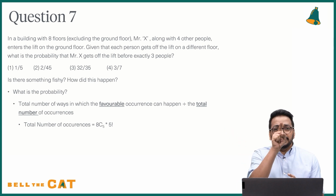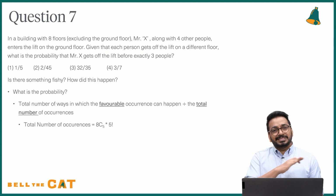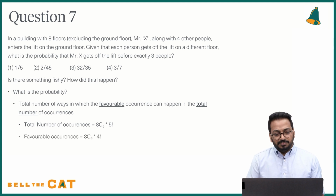In the favorable case, in the second dash, you're fixing whom? X is the second person to get off. You're fixing X. Remaining, how many dashes are there? 4. How many people are there? 4. How many ways can you arrange 4 people in 4 gaps? 4 factorial. So this becomes 8C5 into 4 factorial. Probability is favorable conditions divided by total number of possibilities.